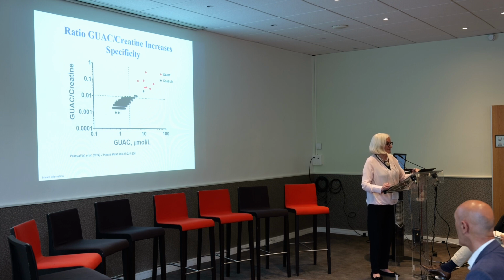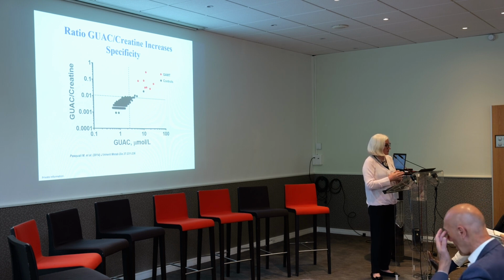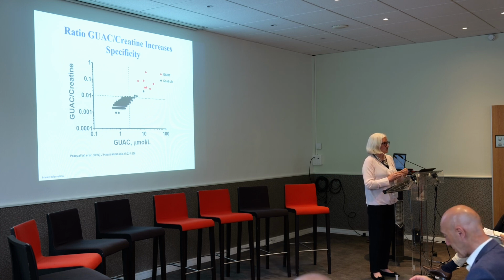But when we add the ratio, now the presumptive positives are going to be those samples that fall into the upper right quadrant. So the red circles are patients with GAMT deficiency. The black circles are the control population. So we are reducing the false positive number. To reduce it even more, we designed a second-tier test. A second-tier test is a test which is run on the same sample that's used for the primary screen, so it does not require contacting the family or collecting an additional test.